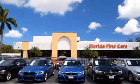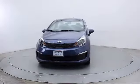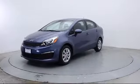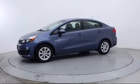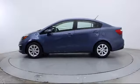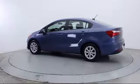And here's a look at another one of our vehicles from our massive selection. It comes equipped with steering wheel controls, air conditioning, traction control, CD player, side airbags, anti-lock braking, bucket seats, rear defroster, tilt steering wheel, and has less than 35,000 miles on the odometer.